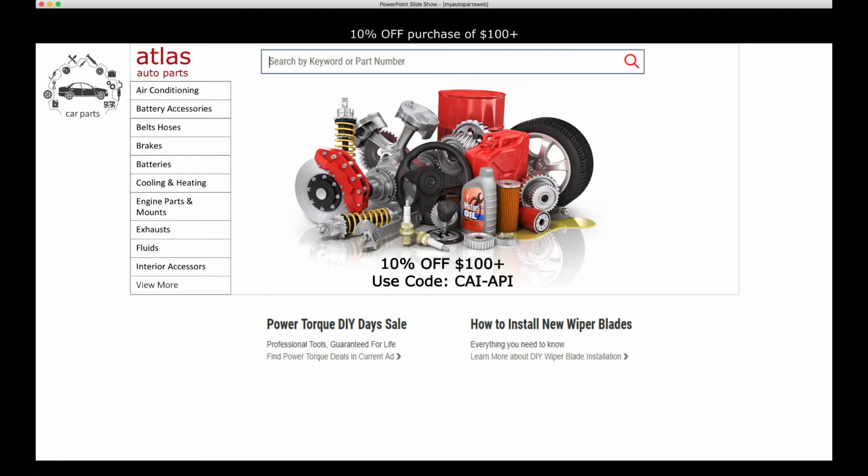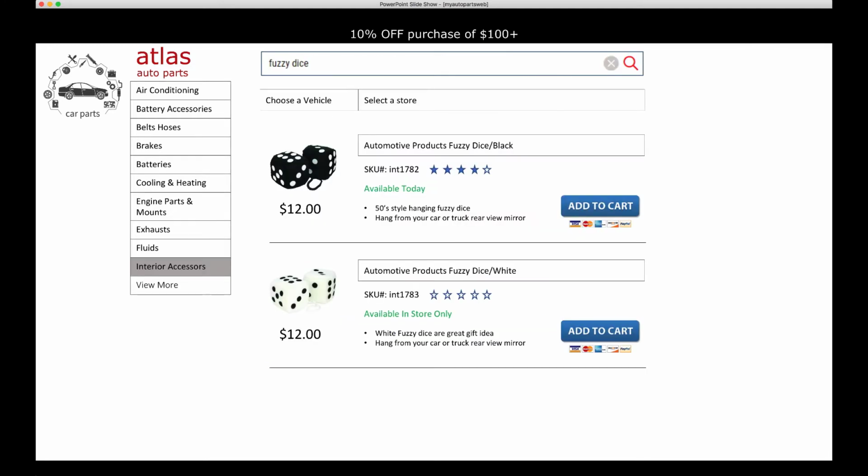John, a customer, signs in to the website and starts searching for a fuzzy dice for his 1972 Vega. He finds the part. The SKU is INT 1782. It's $12. It's added to the cart. As and when John finishes his order, he will actually place the order that he's created by going to the cart. This website will initiate an API call to the APIs that Atlas has created on IICS, but it will do so first through the API Gateway.